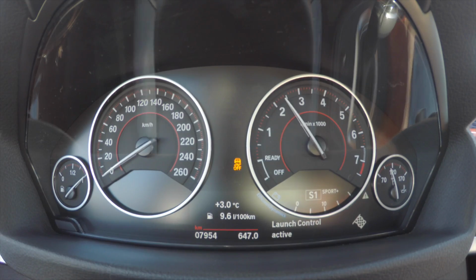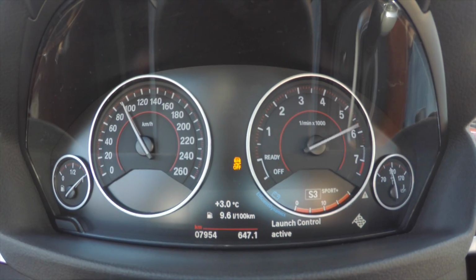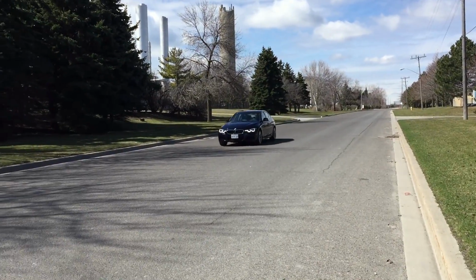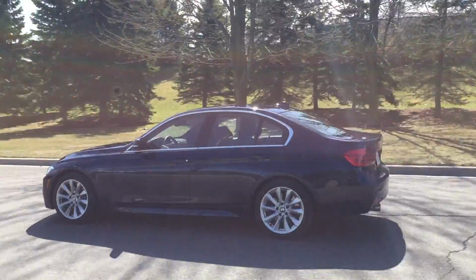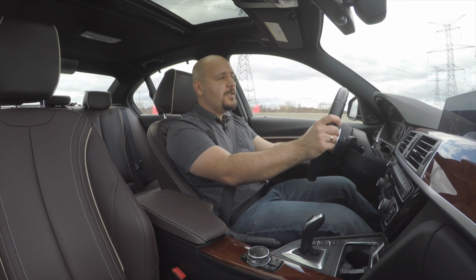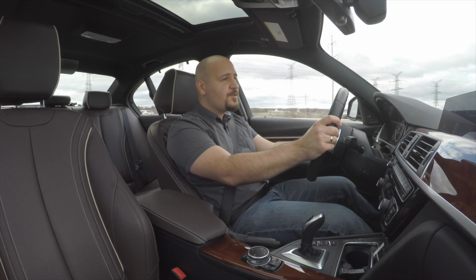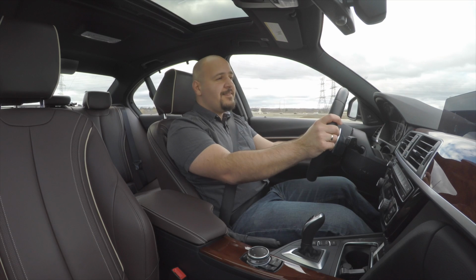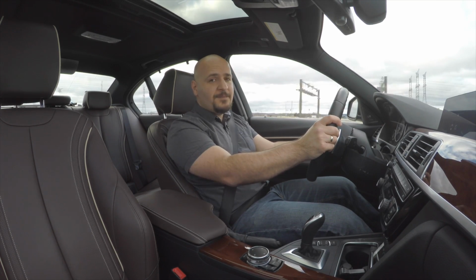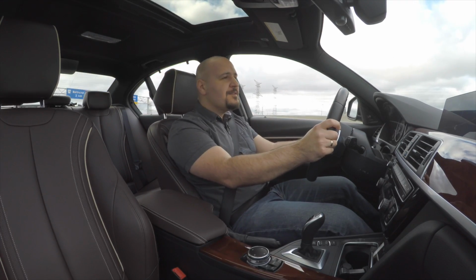With the help of launch control, 0 to 100 km an hour comes in less than 5 seconds, and with the M Performance brakes in place, 100 to 0 happens in 41 meters, which is pretty good considering the worn tires on our tester. What's even more impressive than those performance figures are the fuel economy numbers. Over the week we had the car, we averaged 9.4 liters per 100 kilometers combined. In the city, we use the Eco Pro mode, which is extremely well implemented and allows the car to coast, and it really does make a difference.